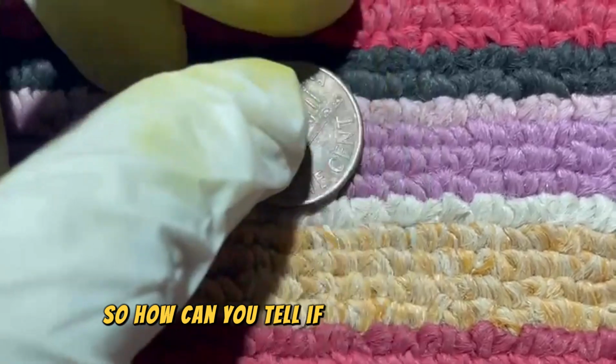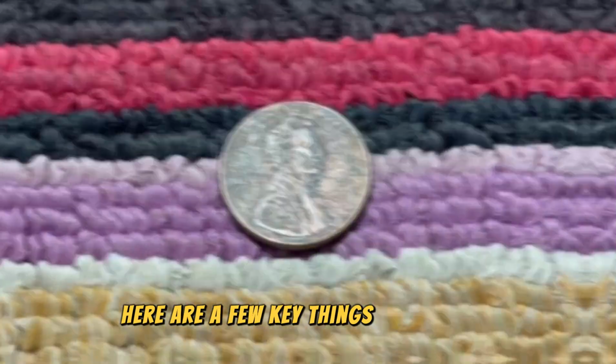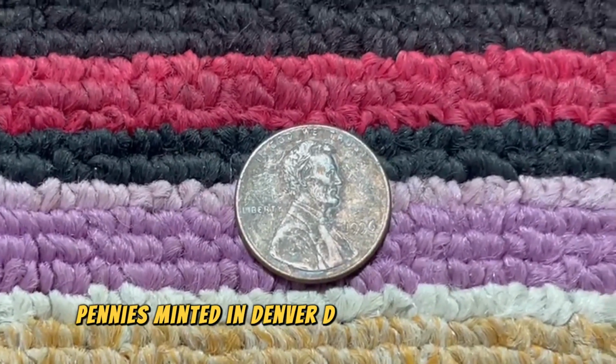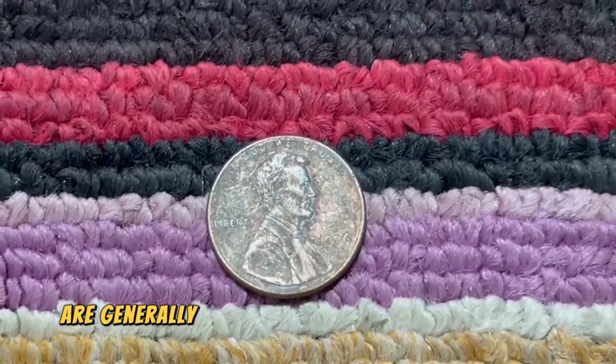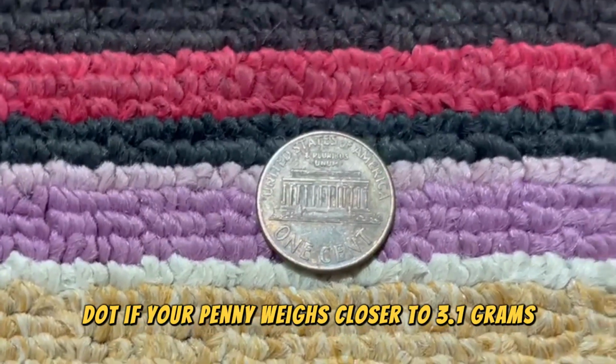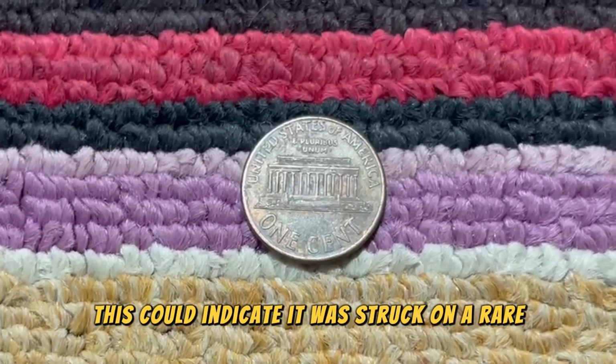So, how can you tell if your 1996 penny is the one worth millions? Here are a few key things to look for. Check for any unusual mint marks. Pennies minted in Denver, D, and San Francisco, S, are generally rarer than those from Philadelphia. If your penny weighs closer to 3.1 grams instead of the typical 2.5 grams, this could indicate it was struck on a rare copper planchet.